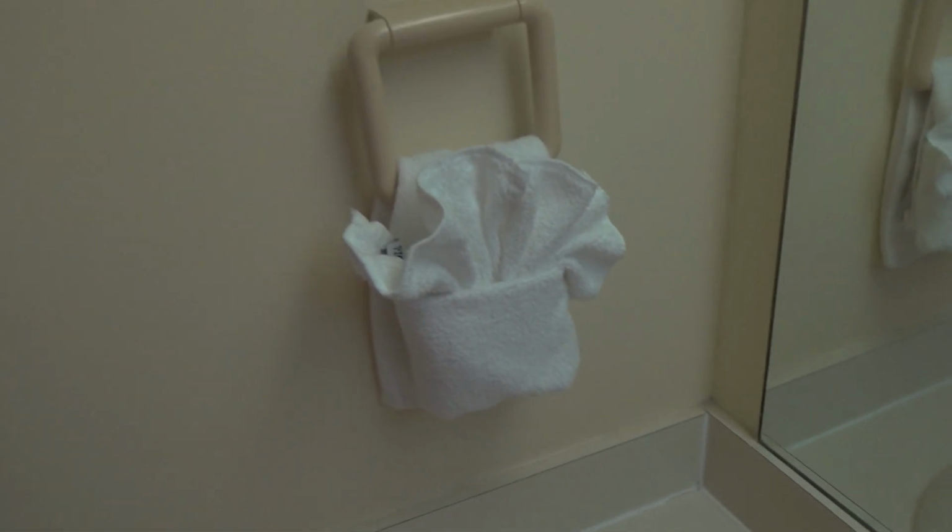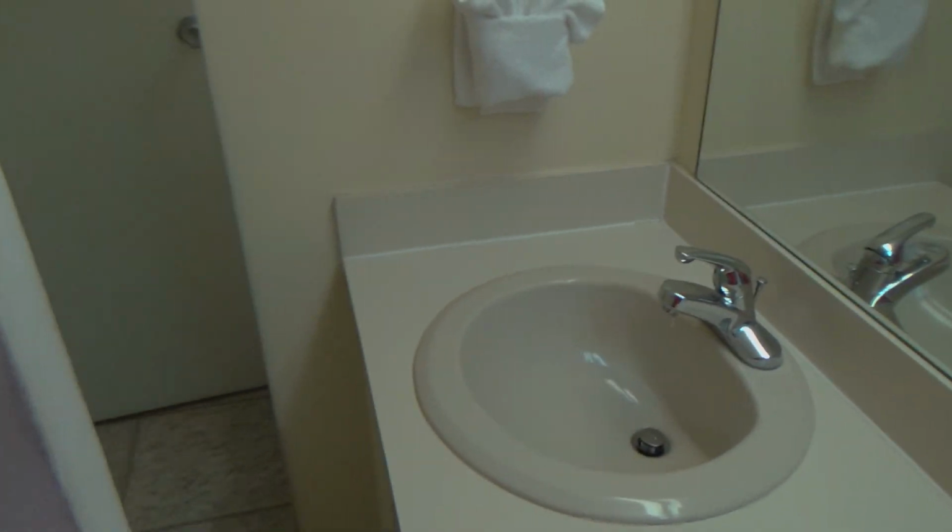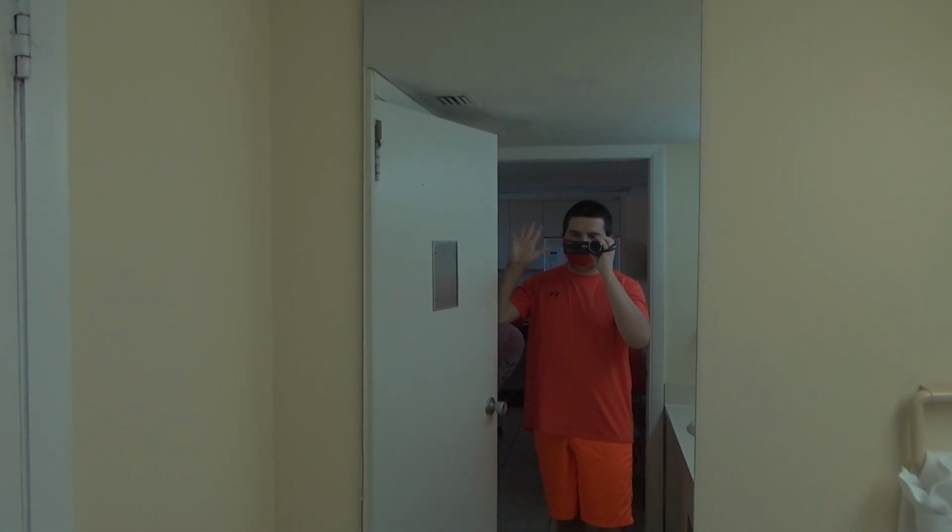This other sink. And if we close this door, you can see me in the mirror again. Hi. And over here is the bathtub and toilet.